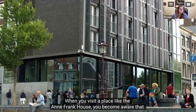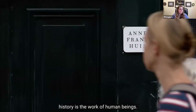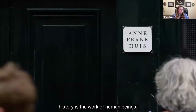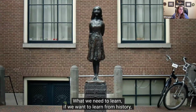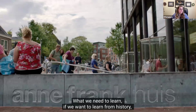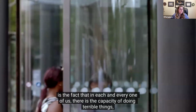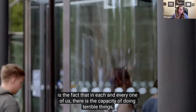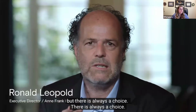When you visit a place like the Anne Frank house, you become aware that history is the work of human beings. What we need to learn, if we want to learn from history, is the fact that in each and every one of us, there's the capacity of doing terrible things. But there is always a choice. There's always a choice.